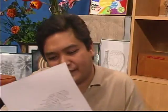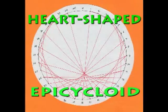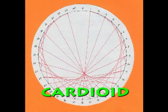How's this, Tito? Let's see. Hey, you're getting the hang of it. Here, look at this. It looks like a heart. This is called an epicycloid. This heart-shaped epicycloid is appropriately called a cardioid.